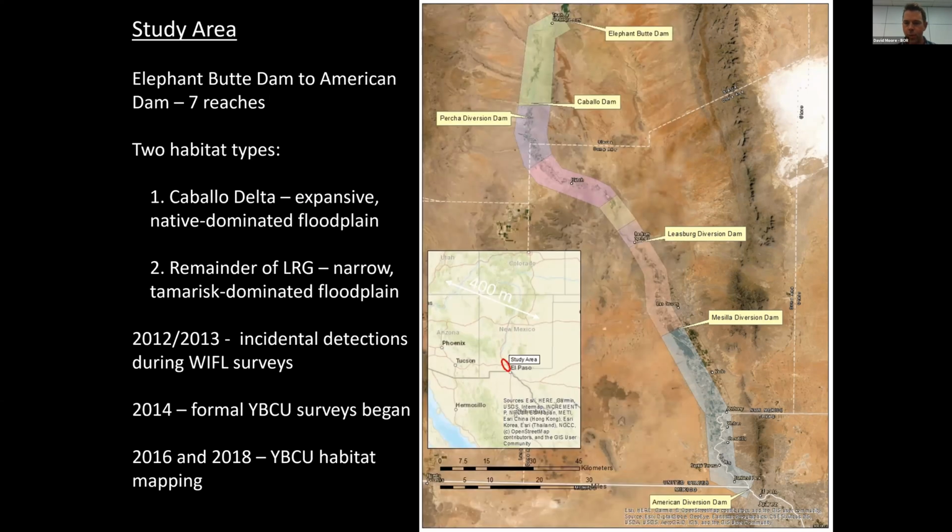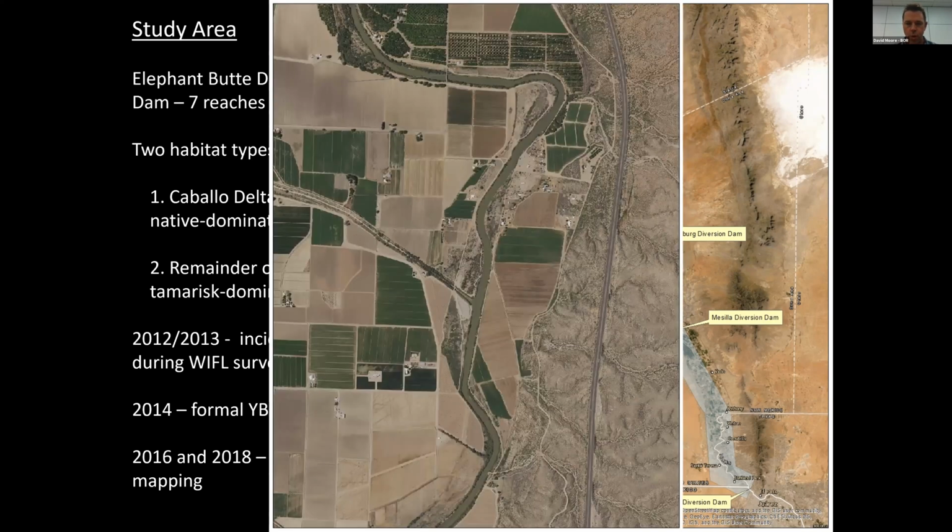The other habitat type that we see on the lower Rio is what we get when we move further downstream. And this is obviously a little more zoomed out than that picture of the Caballo Delta was, but you get the picture. It's a very constrained floodplain, very narrow strips of habitat. Typically, hydrology isn't near as good. Typically, more non-native dominated, typically tamarisk, lots of tamarisk down there. So two pretty drastically different habitat types.